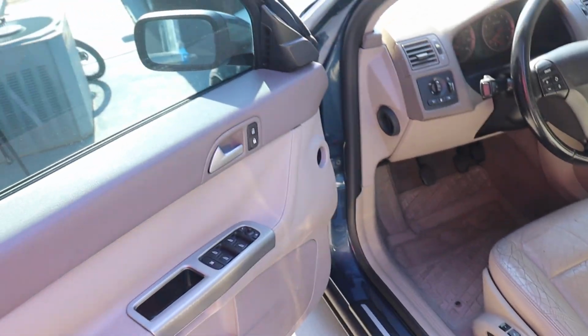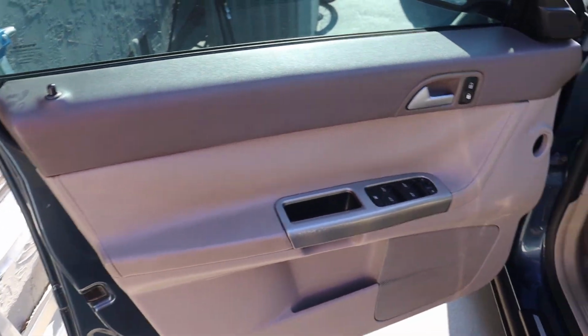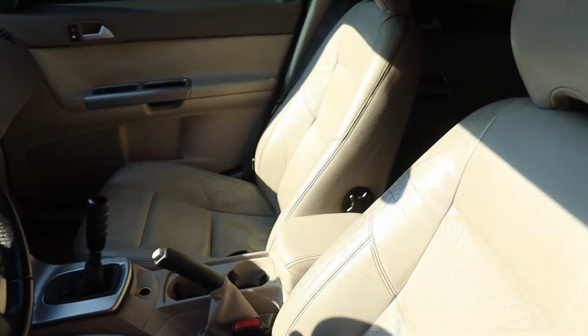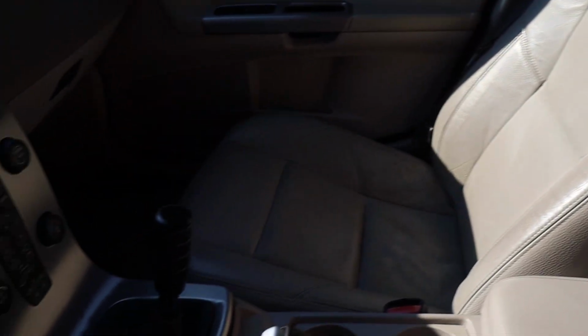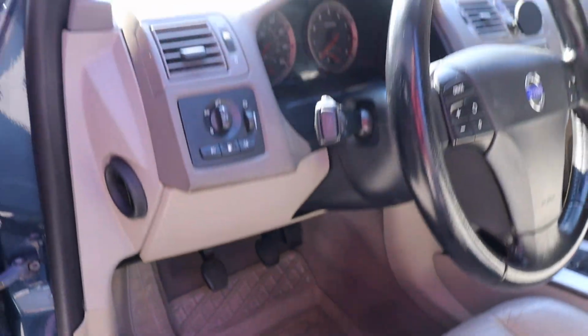All the doors function perfectly. Everything's in place. Driver's seat's probably the roughest out of the bunch, but even then, you've got some cracking down here, but it's just on the very surface level, right? It's not pulling apart. None of the seams are letting go. None of the bolsters are ripped open. For 188K, it looks pretty good. I'll show you the back after too, but let's crawl in here. You got a little door sill and everything. Still in great shape.